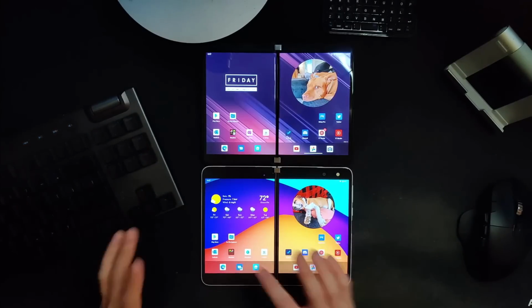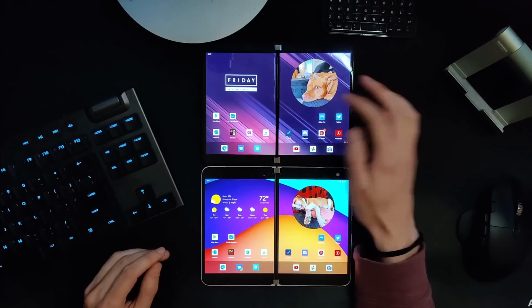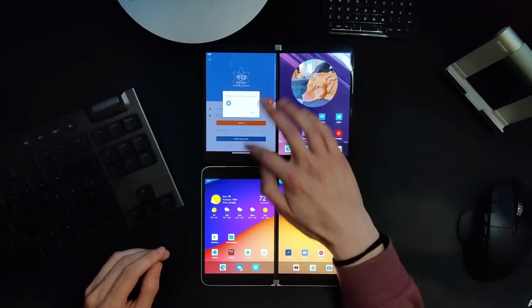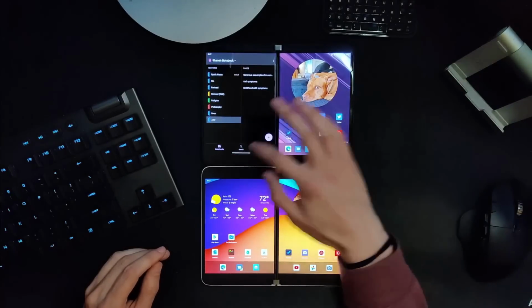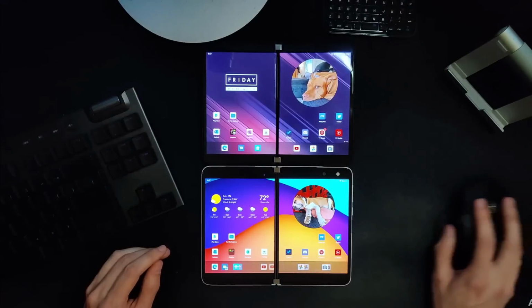I think I just missed. Those days are largely gone. It's pretty much as smooth on Duo 1 as it is on Duo 2, and I think that's a really good thing. And when it comes to things like typing, that touch response is really similar there as well. They're very, very close. I still think Duo 2 is a bit better in terms of touch response, but Duo 1's not going to drive you crazy in the same way that it did before.